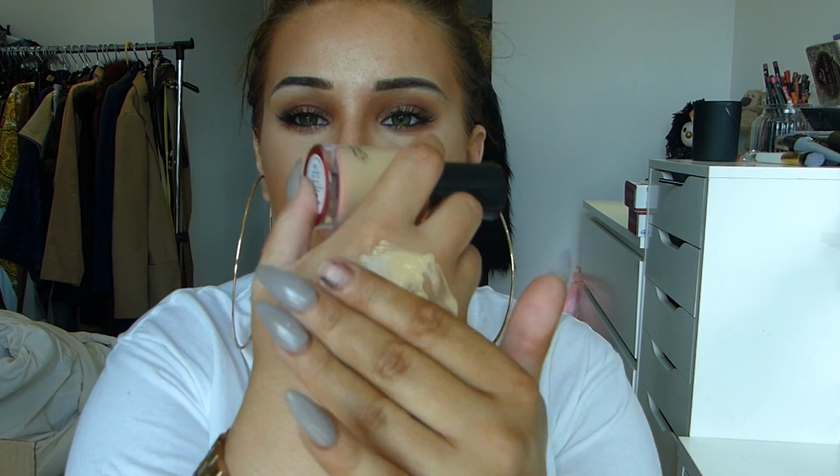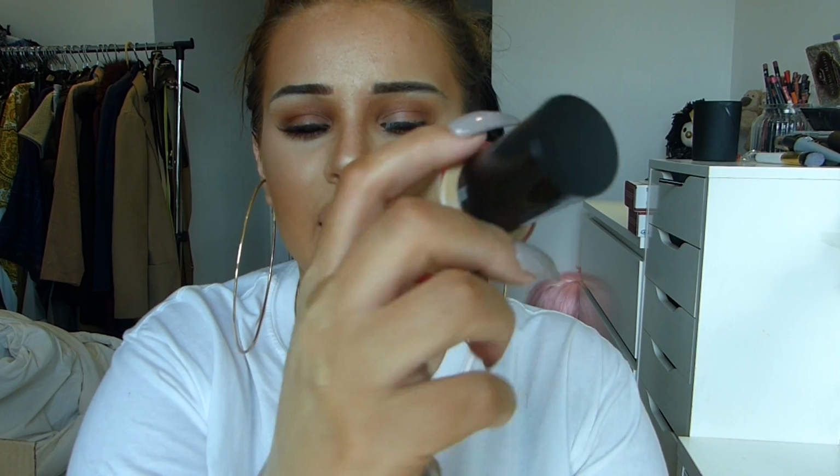And then it is quite liquidy. It's aqua foundation, isn't it? Yeah, it's aqua foundation, so it's very thin and very liquidy. I don't think I'd wear this when I'm super tanned. I'd probably wear it on a date like today.